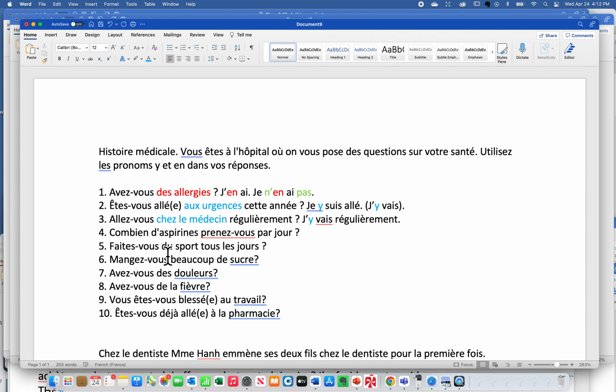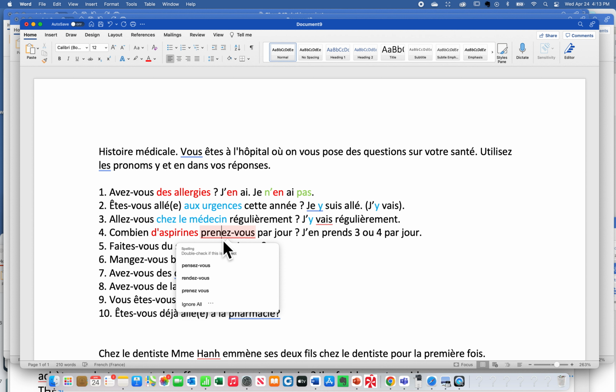Okay, let's do number 4. Combien de? Do you see that little de in there? De lets us know that we have to answer using en. And we also remember that en can mean of them. This is, how many aspirins do you take a day? And you're going to say, I take 2 of them. So we see this de, and we know we're going to replace that expression with en. So you're going to say j'en prends, I don't know, 3 ou 4 par jour. I take 3 or 4 per day. How do we know to use prends? Because we said prenez-vous. They're asking you, how many do you take? And you're going to answer for je. You're going to conjugate prendre for je. All right, I think that gives you enough information to do section 1.